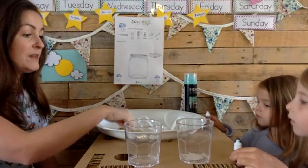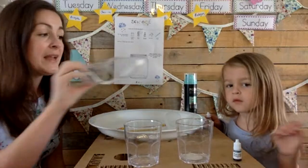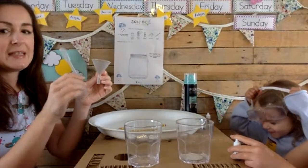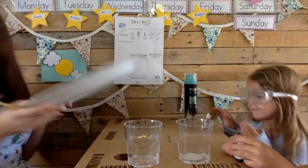Now, what we've also got for our experiment to make it even more sciencey is some goggles. And if you've got some goggles, you can wear them. That stops things from going in your eyes. Would you like to wear those today, Elodie? Yeah. There we go. And I don't think we need a funnel today, and I don't think we need a pipette today either. So we'll put those away. But we definitely need our pencil.